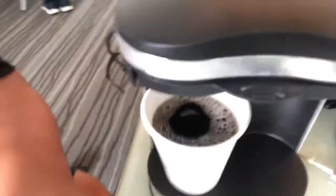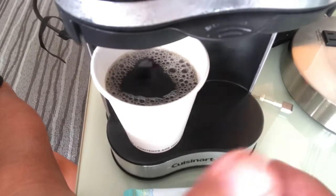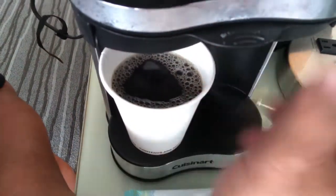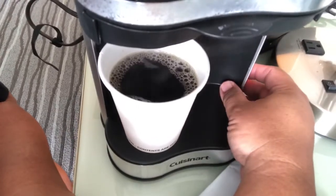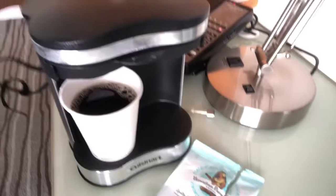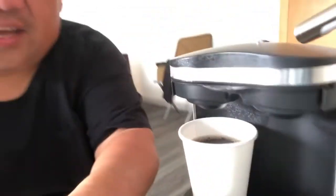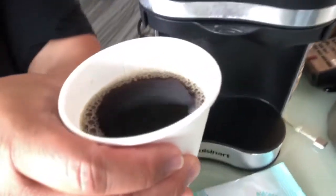Let's have a look at the puck. Whoa. Okay, that's finished. Take it easy, take it easy. I'm going to turn off the heating element. More importantly, I'm going to unplug it from the wall. That'll prevent any kind of continued heating. So let's have a look at the coffee. It is hot. Well, it's really hot.